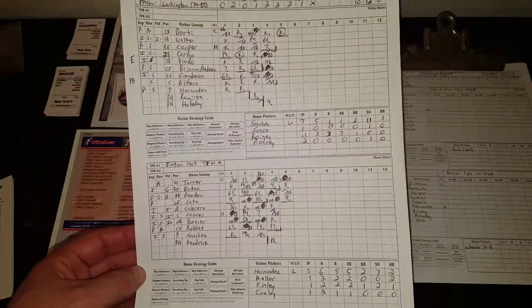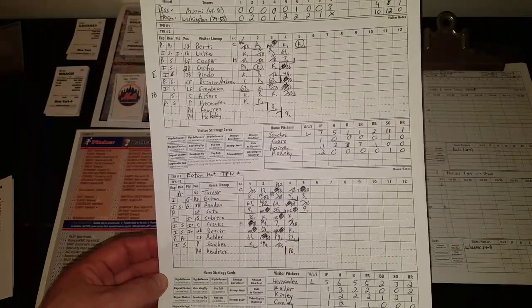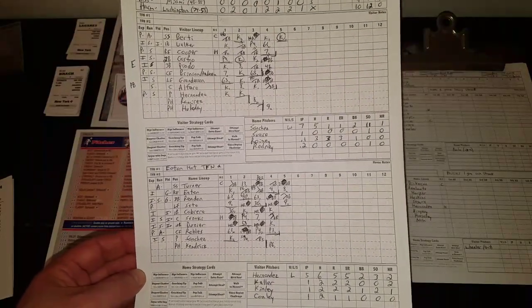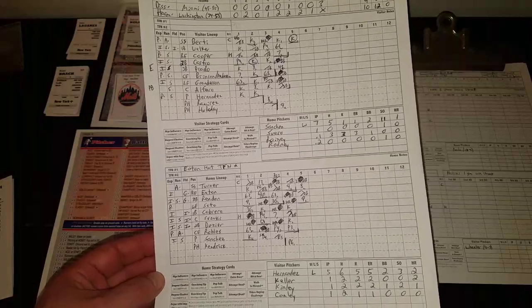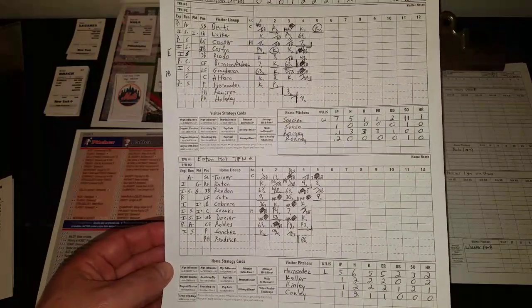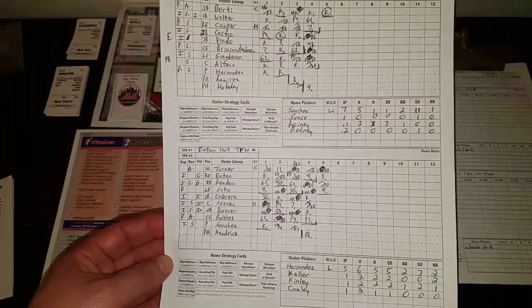7 innings pitched, 5 hits, only 1 run. The only run he allowed was a Bird homer in the 6th inning. Other than that, he was right on spot. Walked 2, struck out 11. Rainey had a little trouble in the 9th, gave up some runs, and that's why it was 10-4 instead of 10-1. Offensively, the Nats pounded out 12 hits, 2 homers by Juan Soto, and also 2 homers by Brian Dozier.